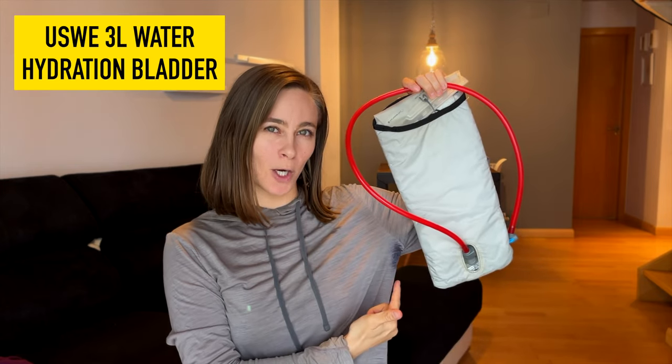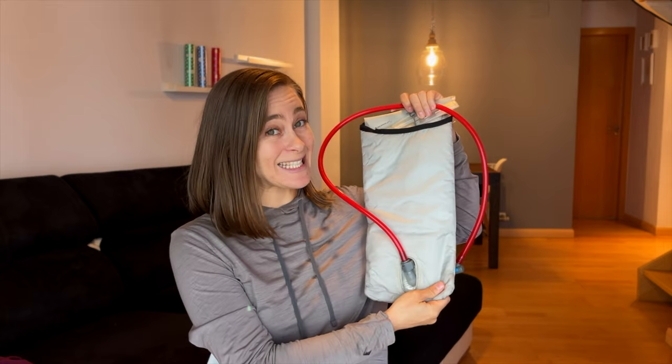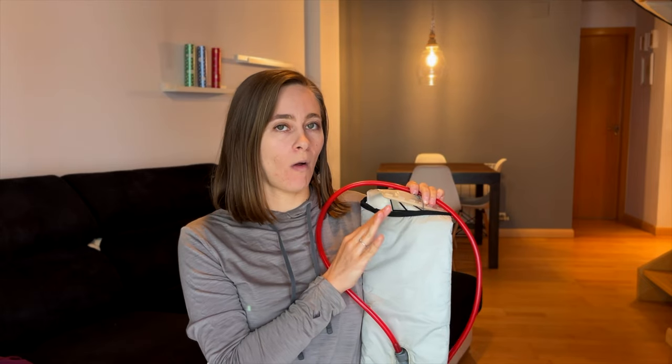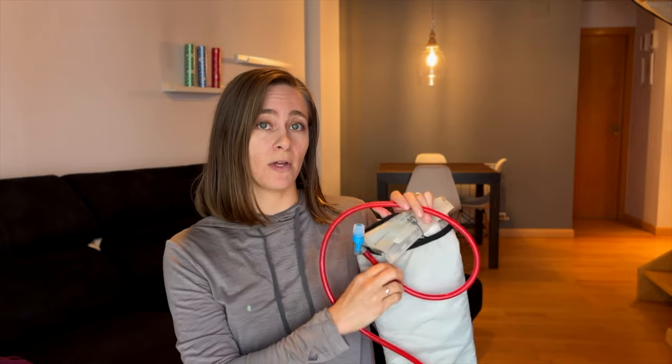Now the water system you use is going to be incredibly personal to what you prefer. This bag has pockets big enough for bottles on the side, and I can reach them. I have a 3-liter water bladder. This is also from Usui, and it comes with an insulated sleeve. And I love this insulated sleeve because on heat wave days, my water actually stayed cold all the time. It was amazing. You do not need 3 liters of water on the Camino Francés.